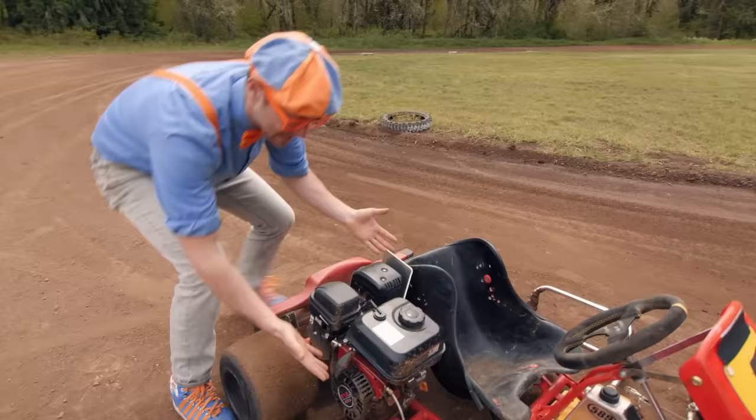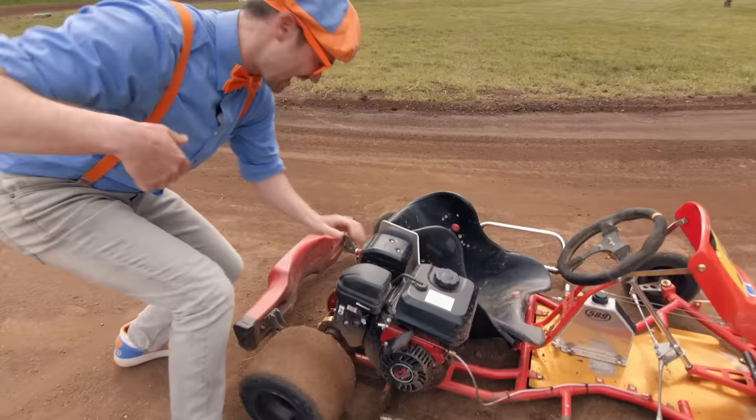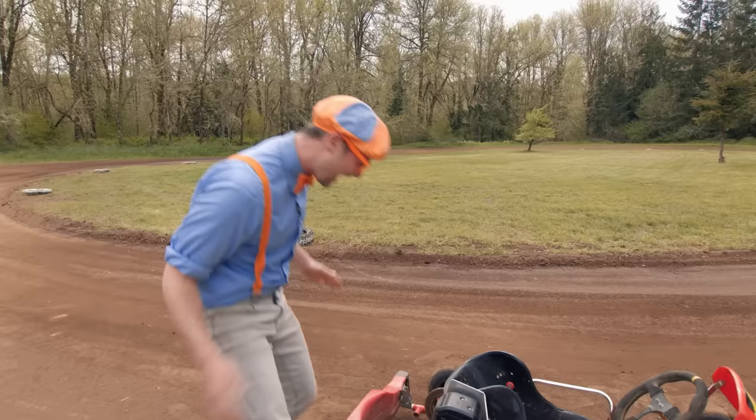Oh, hey, look. This is the engine of the go-kart. Whoa, there's so many parts. One way to turn it on is this. You pull it up and then it gets the motor turning and it turns it on, provides the power so you can go fast.